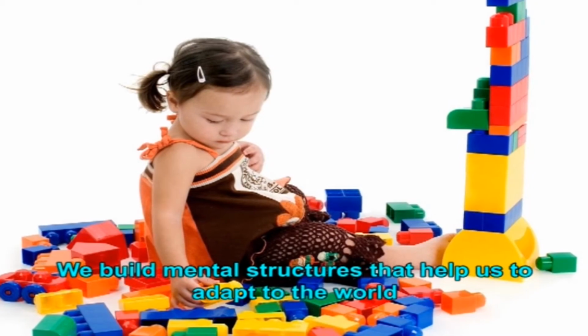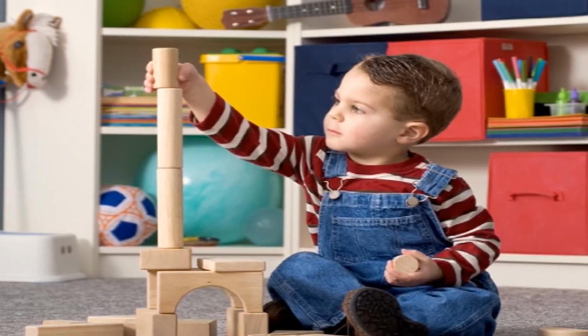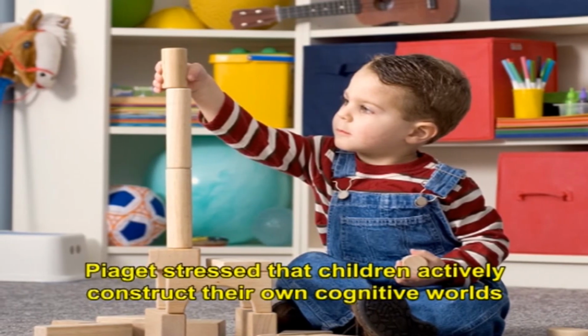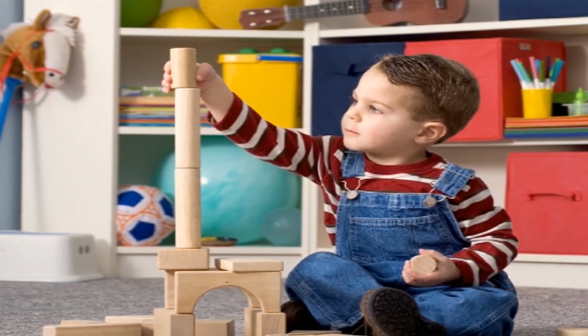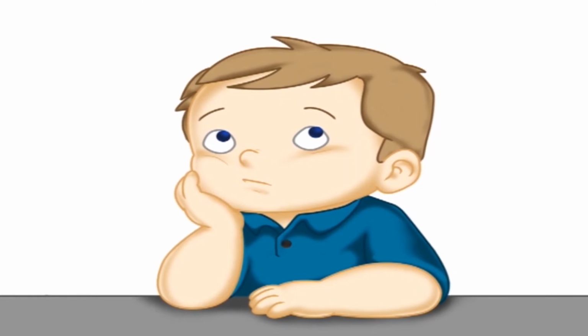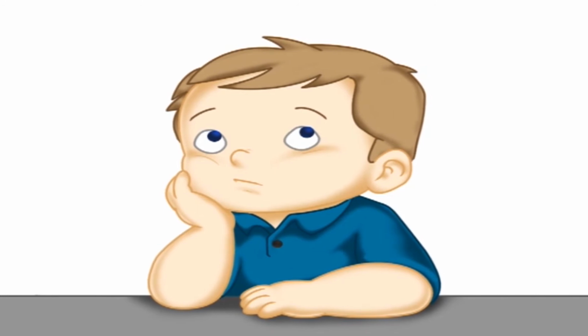How wonderful! Adaptation involves adjusting to the new environmental demands. Piaget stressed that children actively construct their own cognitive worlds. Information is not just poured into their minds from the environment. What processes do children use as they construct their knowledge of the world? Piaget developed several concepts to answer this question.